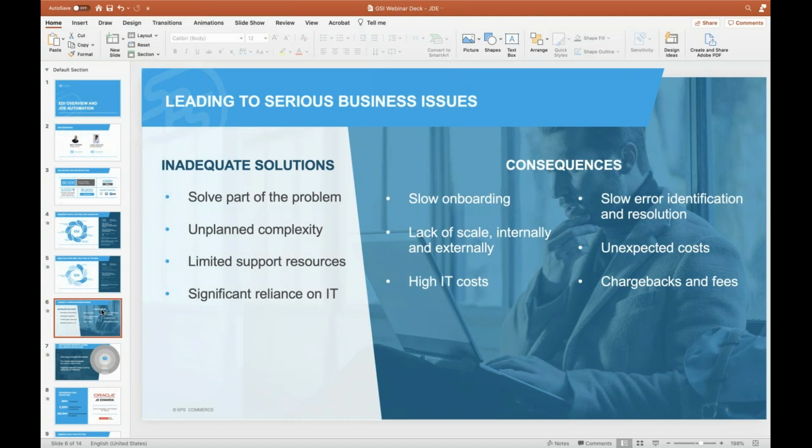You're unable to scale internally, so you've got a lot of IT folks who are spending too much time doing that, and then you've got business users who can't necessarily access the data that they need in order to do their job. Errors tend to pile up, and that again puts a big strain on IT. You've got unexpected costs there, along with unforeseen chargebacks and fees.